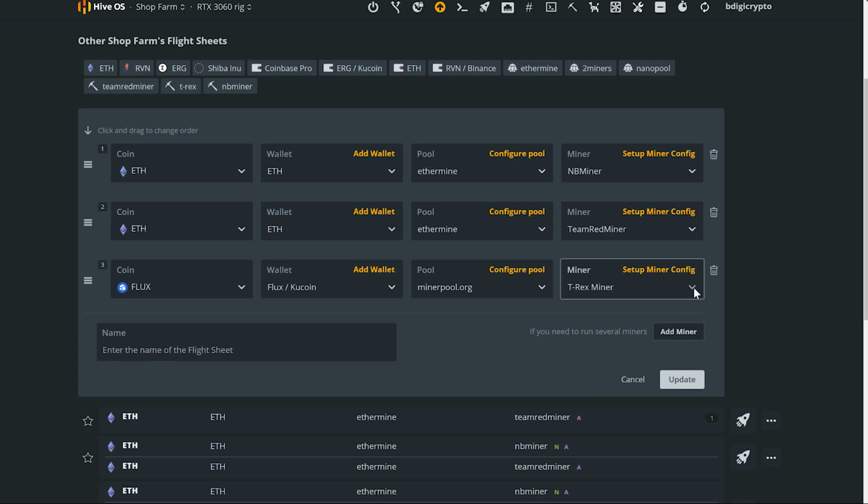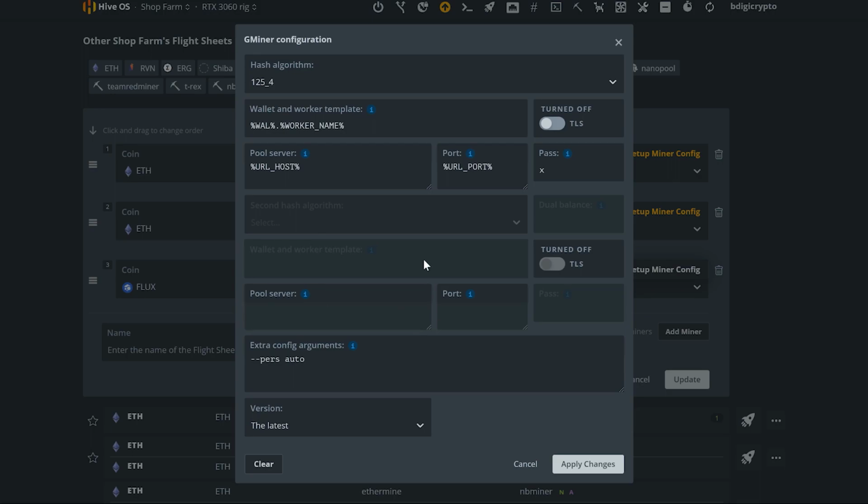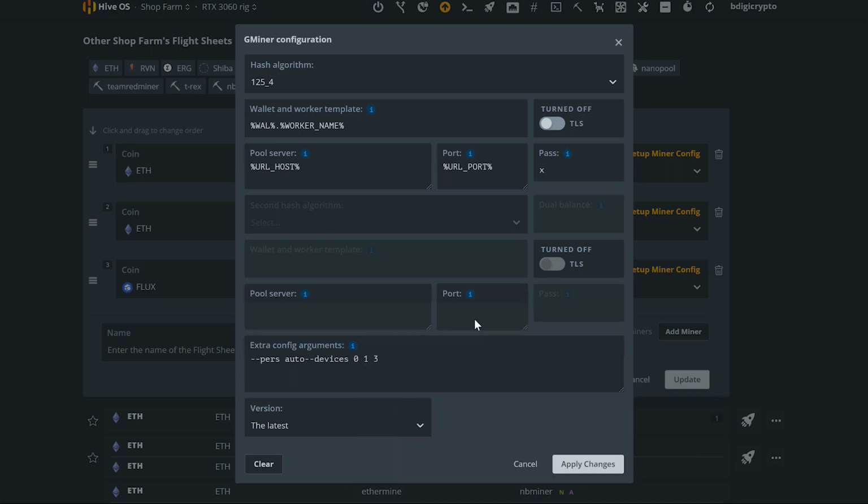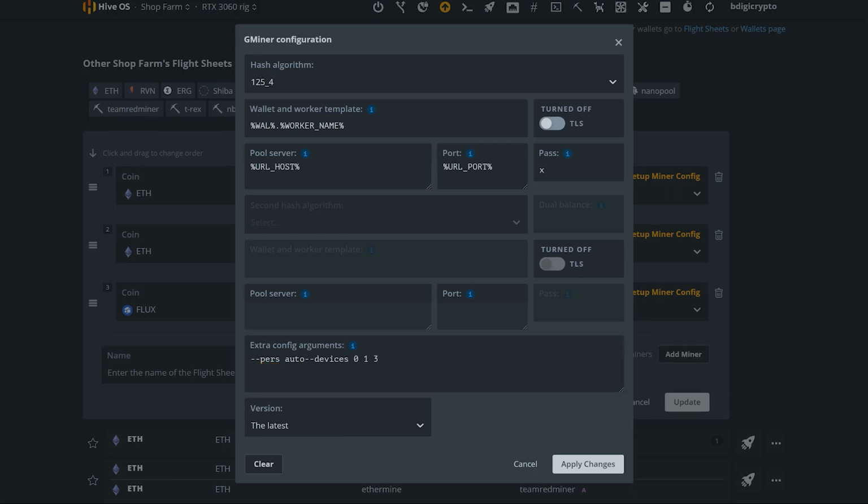And then let's go Gminer. And that should go to setup config. Basically, we are going to go to extra config arguments, and we're going to go to devices. Paste that in there, but we are going to want to change the number that they have here, as that's not accurate. So we want to change that to whatever GPUs we want to mine with. In our case, that's going to be 0, and it's going to be 2 and 3. So there we go. We'll click apply changes.